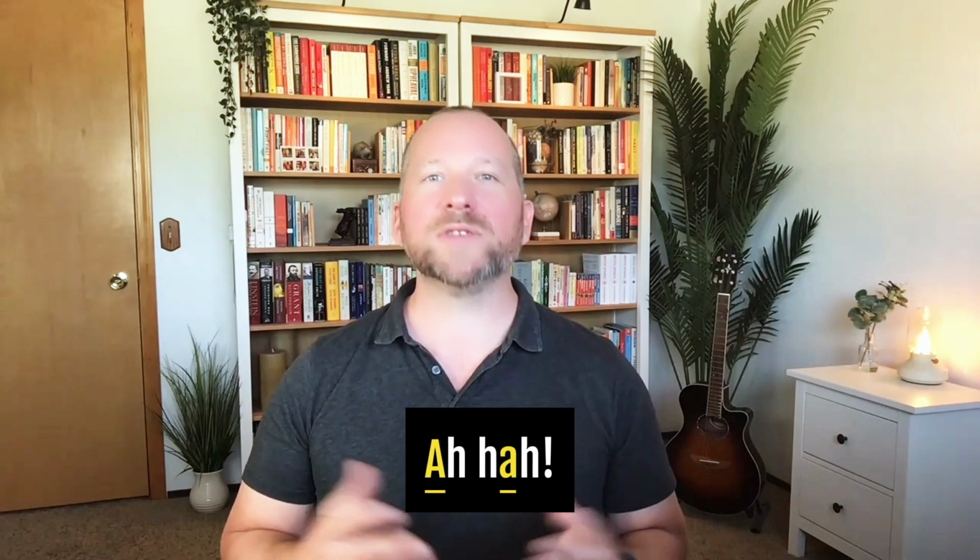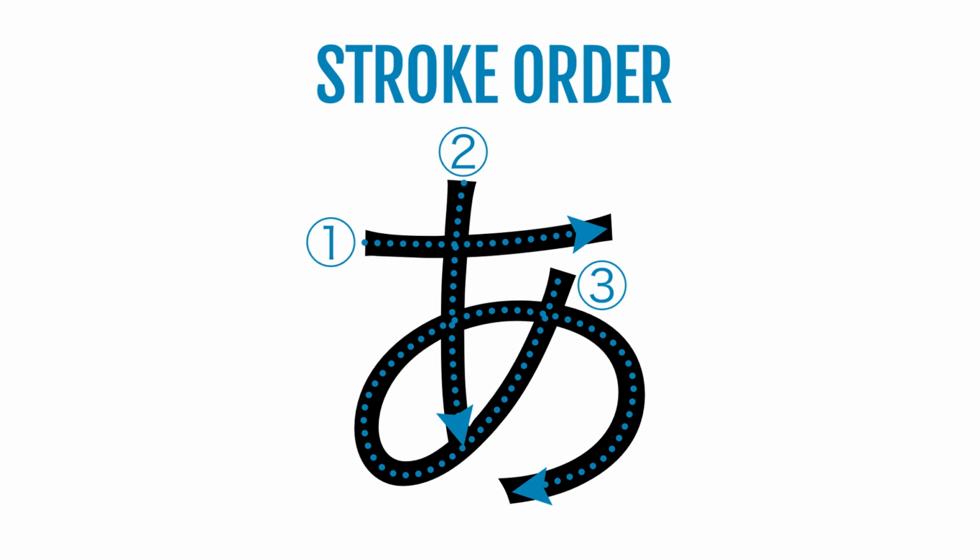So there's one more for you. Now it's written as follows. First, a horizontal stroke from left to right. Next, a vertical stroke going from top to bottom. And last, a curlicue stroke starting in the upper right, moving down to the lower left, and finishing in the lower right. And hey, now you know your first kana.